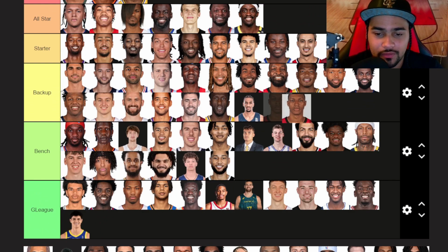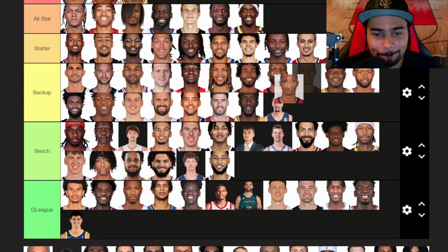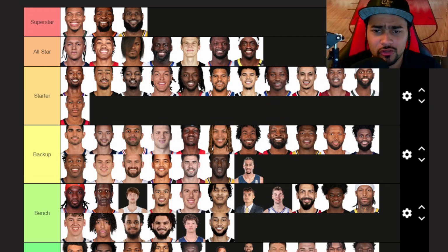Jabari Smith Jr., he's going to go in... I might put him... He's going to go in starter tier. I think Jabari Smith Jr. has been underratedly very, very good for the past couple years in Houston. Good shot making, 6'11" guy that can rebound well, and has good defensive ability too. So I think especially if the Rockets take a jump this year and are a playoff team, a lot of people are going to have their eyes on Jabari Smith Jr. and be like, dang, he's a really good role player, which I think he has been for the last couple of years.